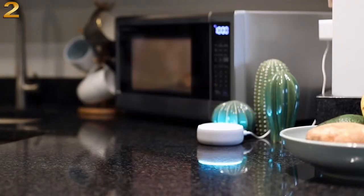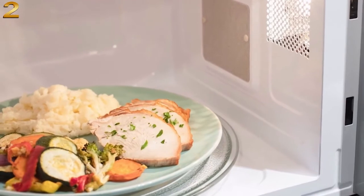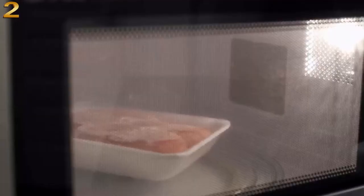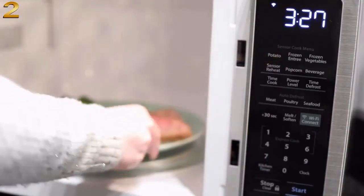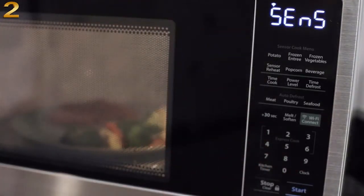Explore voice-controlled cooking with Alexa with over 70 convenient and simple voice commands that help you make the most of what this microwave has to offer when paired with your Amazon Echo device. What could be easier than just asking, "Alexa, defrost 1 pound of chicken," to your Amazon Echo device? Our wide selection of Alexa commands, sensor cook, and defrost menu items take the guesswork out of cooking.